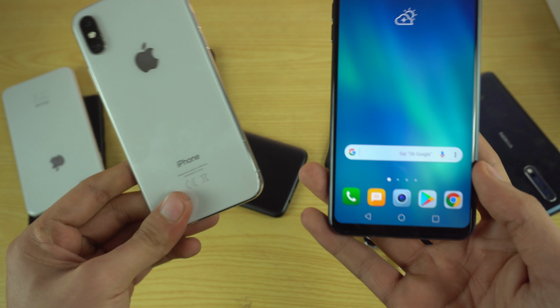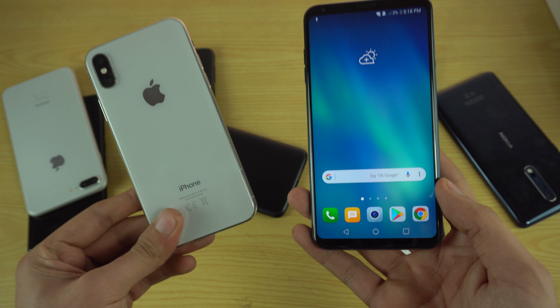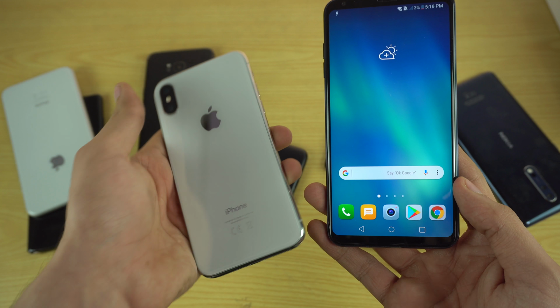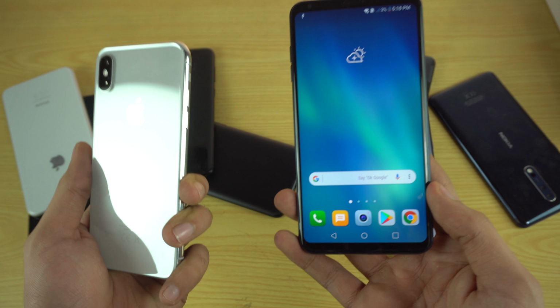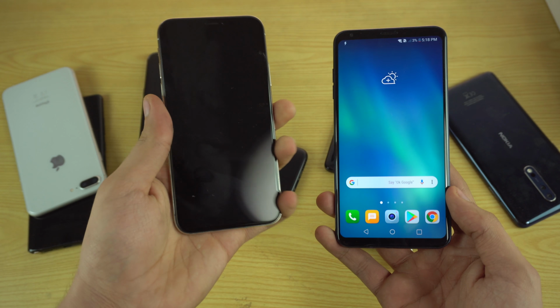iPhone 10 also performed really, really good. It's the first iPhone that has gone above the 6 hours mark. I mean, before that, all the iPhones were dead before 5 hours. So this one has gone 6 hours plus. So definitely this is the best battery life iPhone we have on the planet.